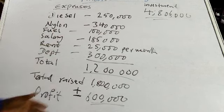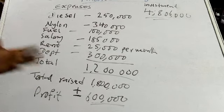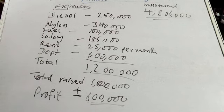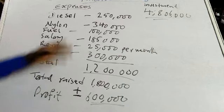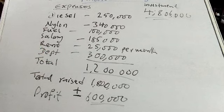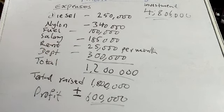Why is this business profitable? Number one, you should know that you are not buying the water, you're taking it naturally from the earth. So the cost of buying raw materials, once you buy equipment, is reduced to nylons alone. That is just what you'll be buying, and diesel to produce, fuel to distribute. These three items will be there, and then your salary to pay, your rent, and everything. So the raw materials are few. That is why the business is highly profitable, because the major raw material is free of charge.